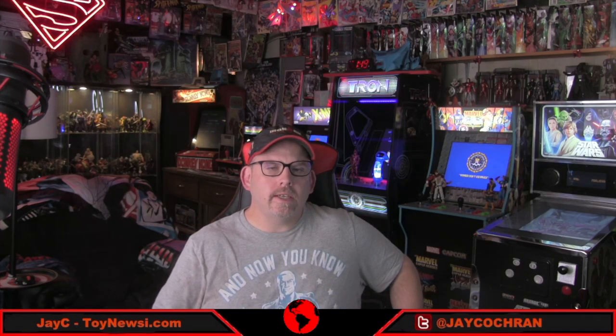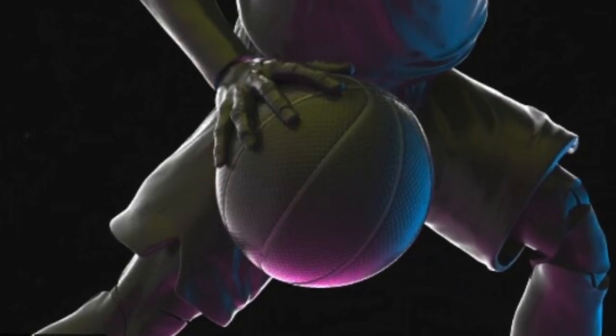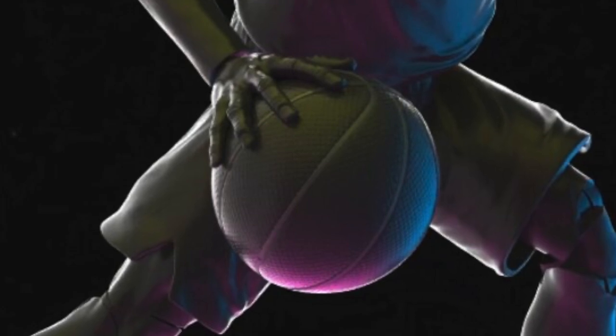Hasbro today gave us a brief little preview for one of their upcoming Starting Lineup figures. They're going to be starting the line off with NBA figures, and this is the tease that they gave us. They also put out a press release suggesting that these figures are going to be 6-inch in scale, and based on the little teaser, it does look like these are going to be articulated figures.